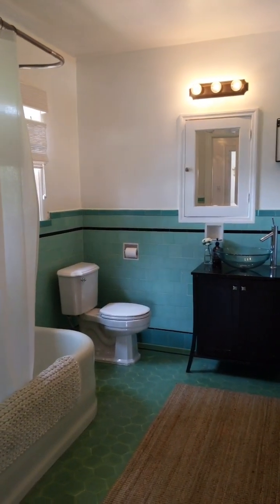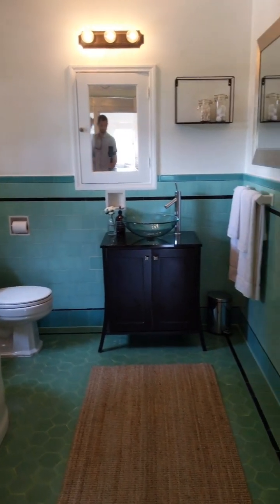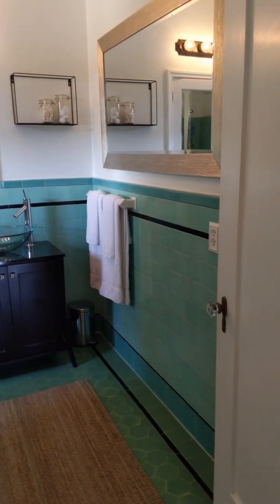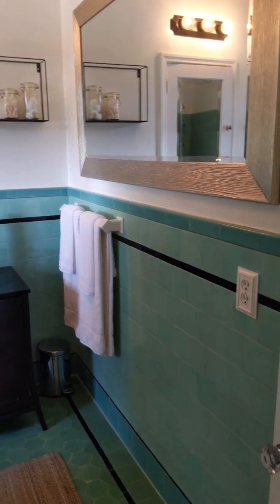Bathroom number 2. And this is such a gorgeous bathroom. If you are into the original 1920s style, really nicely done.